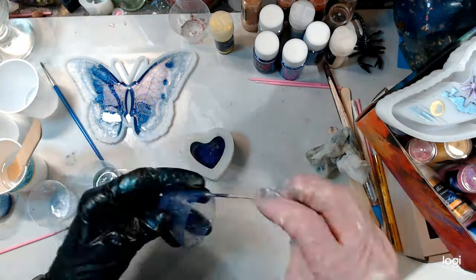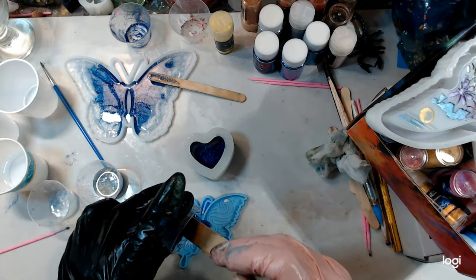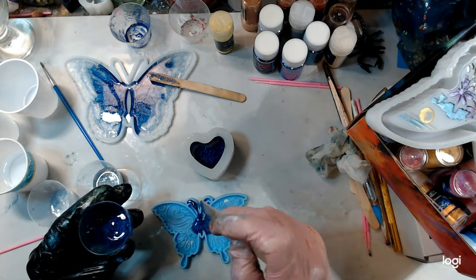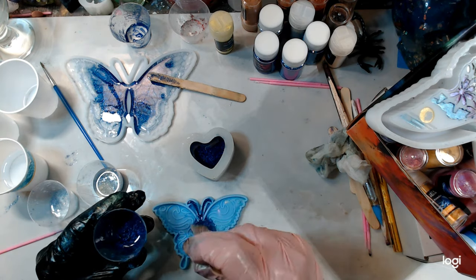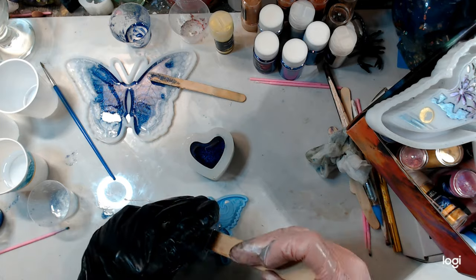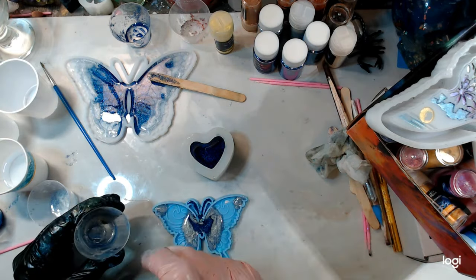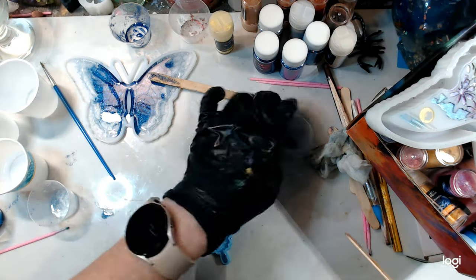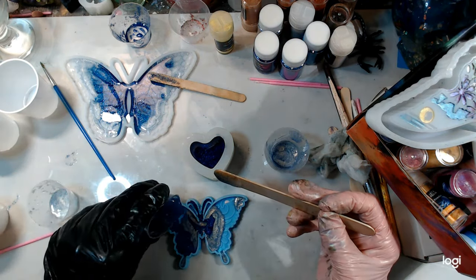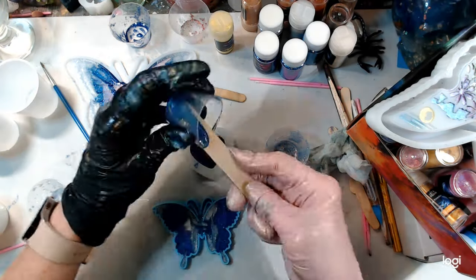Getting ready to let these cure. I can't believe I just dropped my stick right there on that butterfly. I hope it's okay. I'm using up the extra resin here. I'm going to be making another little butterfly because my salted candle holders with the butterflies, oh my gosh, they're so cute. I could barely stand it. So, of course, I need more butterflies.